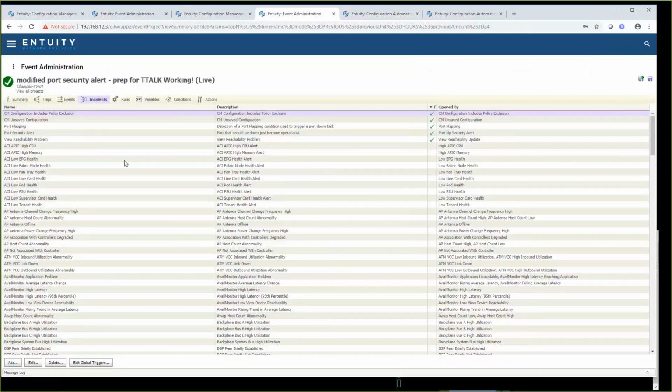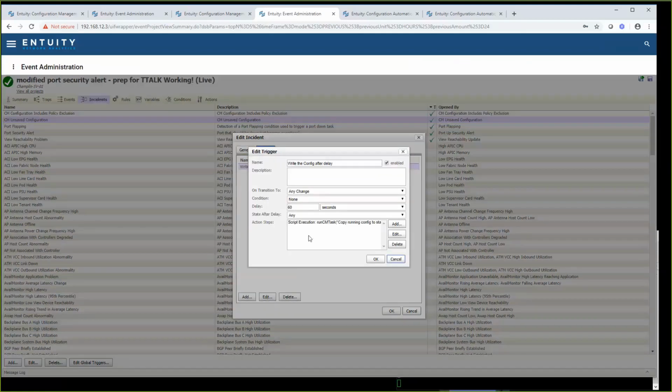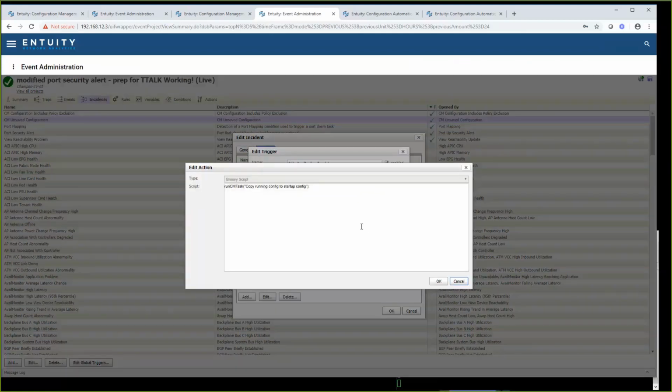So let's take a look at that one. And again, I've done this as a trigger. So I've got the CM unsaved configuration. Let's take a look at the trigger definition for this. Again, I set a delay on it. This one I'm delaying for 60 seconds. And very similar to the example that we used for shutting down a port, it is just run CM task with the name of the task, the configuration task that I've got set up in the system.